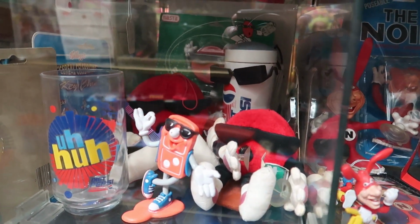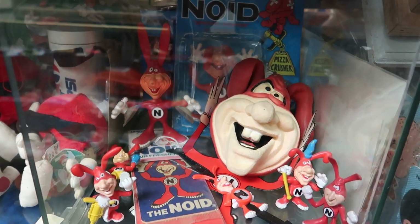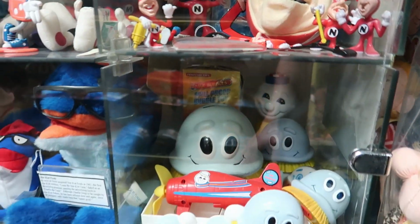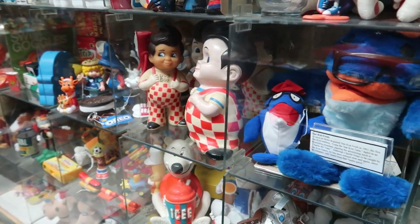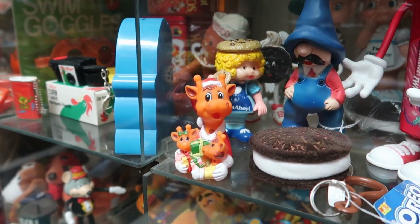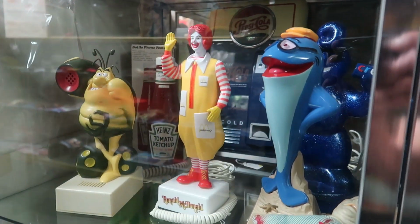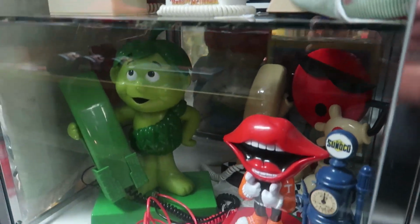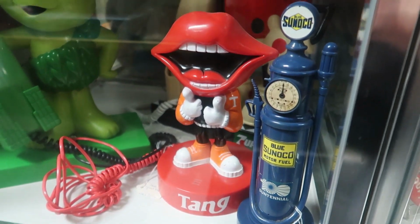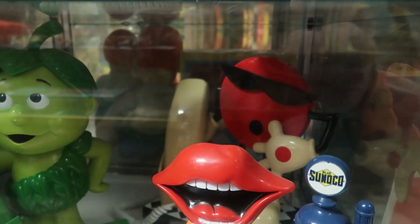We got the singing Pepsi can. I remember those. That just unlocked a memory. We have the Noid, a character with a very bizarre history. Scrubbing Bubbles. Oh, this is all such cool stuff. You got Jeffrey, Toys R Us, and I guess those are his children. I don't know. Look at these old phones. You got Sprout. I don't think I've ever seen that character. Tang, pair of lips. In the back you have Cool Spot. I love Cool Spot. There's a game for Sega Genesis and I loved it.